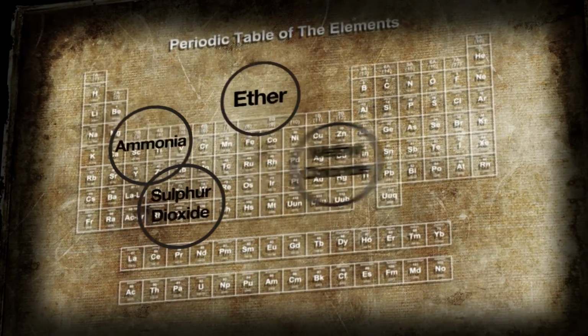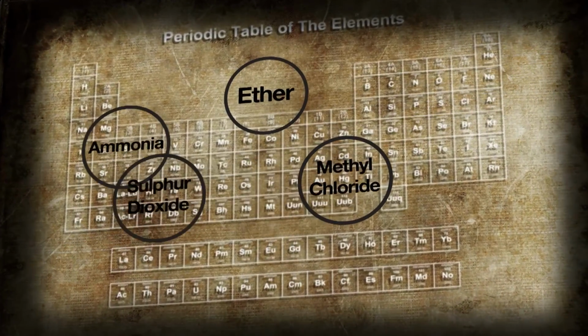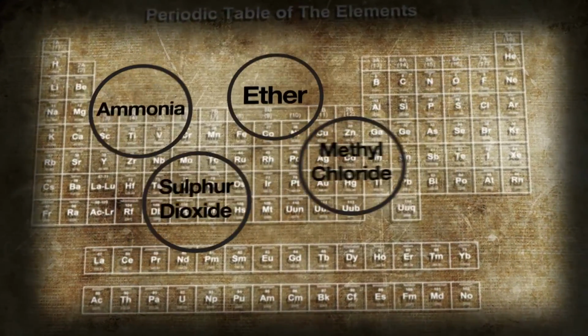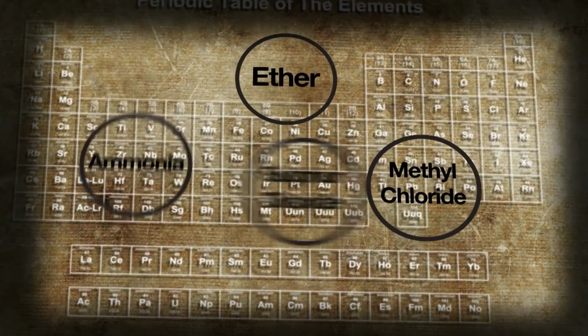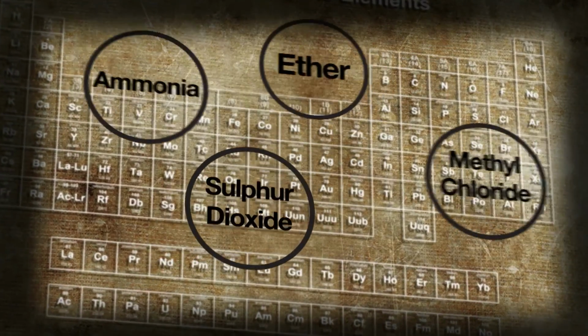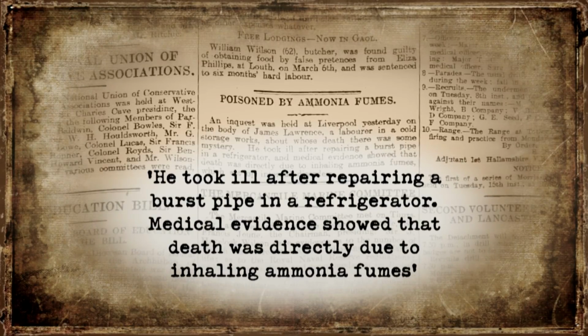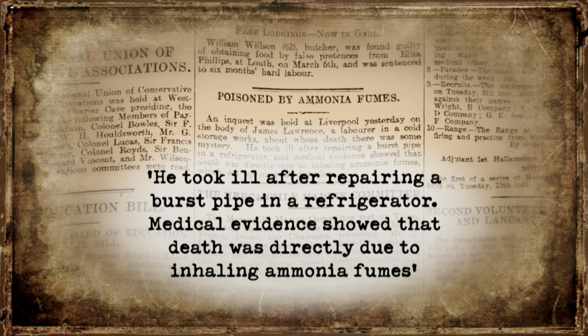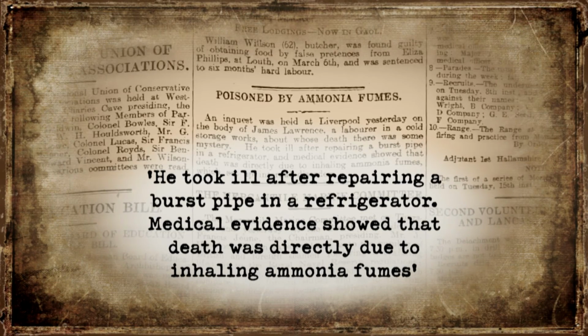Only certain gases will turn from liquid to gas in the way required. Unfortunately, these properties also made them exceptionally dangerous. Gases like methyl chloride also had other uses. They actually used gases that in the First World War unfortunately used to gas people in the trenches. He took ill after repairing a burst pipe in a refrigerator. Medical evidence showed that death was directly due to inhaling ammonia fumes.